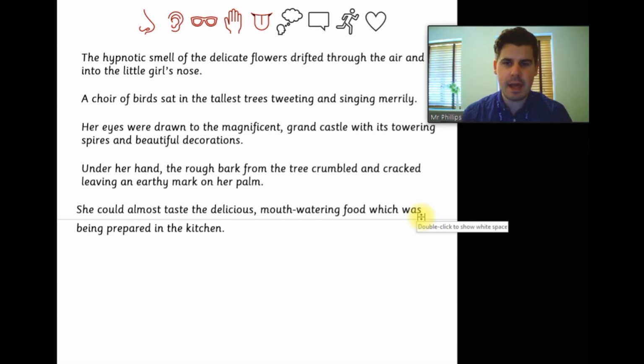The hypnotic smell of the delicate flower drifted through the air and into the little girl's nose. A choir of birds sat in the tallest trees, tweeting and singing merrily. Her eyes were drawn to the magnificent grand castle with its towering spires and beautiful decorations. Under her hand, the rough bark from the tree crumbled and cracked, leaving an earthy mark on her palm. She could almost taste the delicious mouth-watering food which was being prepared in the kitchen. There we go. Those are five really good sentences.